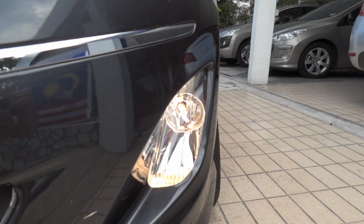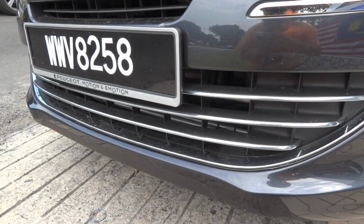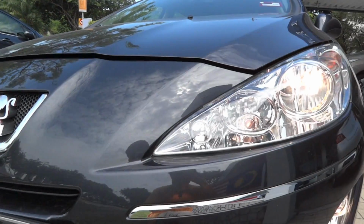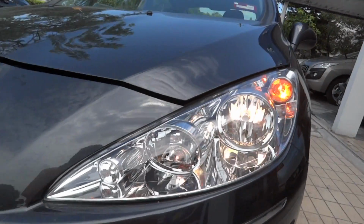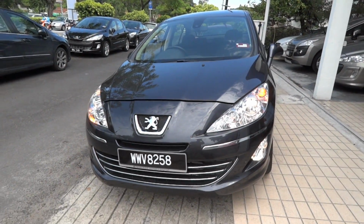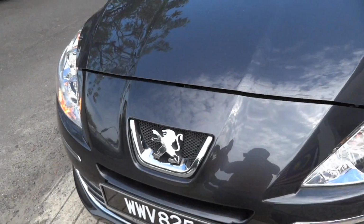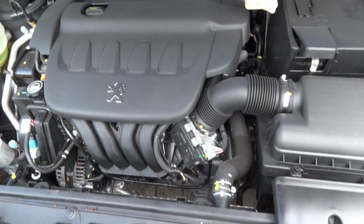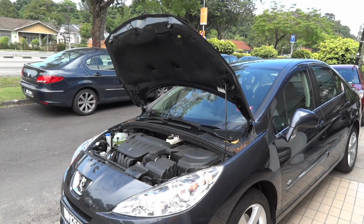Together with the 408 turbo, there's also a subtle use of chrome on the grille, as well as the front bumper. The 408 models from Malaysia, the 2.0 as well as the turbo, comes loaded with kits such as automatic headlights and wipers, automatic power folding side mirrors, dual zone automatic climate control, 6-speaker audio system, cruise control, and so forth. However, the 408 2.0 only comes with 2 airbags versus the turbo's 6.